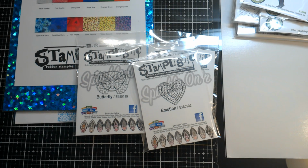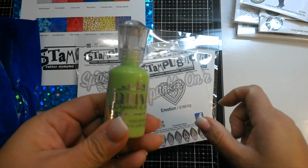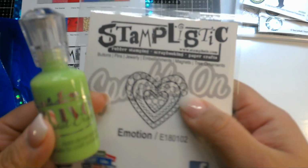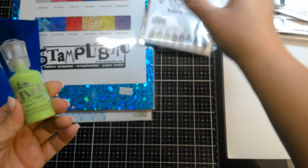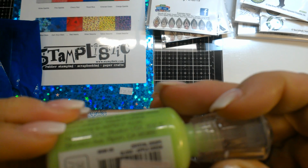let me show you here, Nouveau Drops. We all have a ton of these Nouveau Drops, so I am going to use these as a guide, stamp them out, and use my Nouveau Drops. So I'll show you how that works out when I make that video. I did get another color of Nouveau Drops, like lime green or something. Apple green.